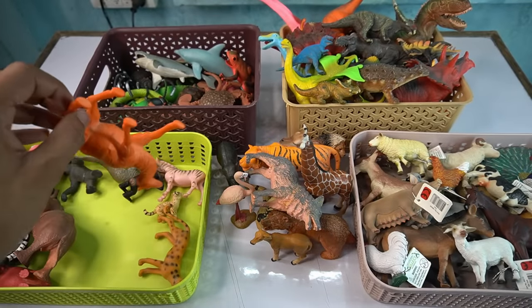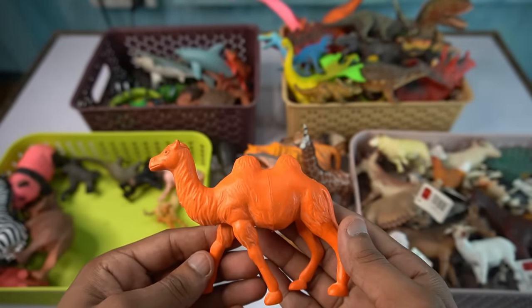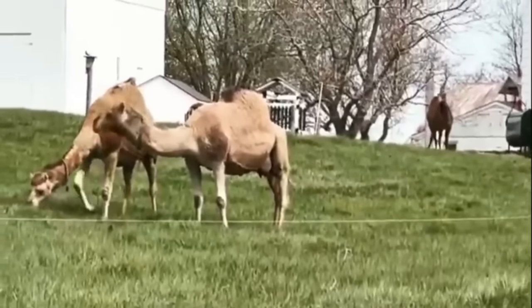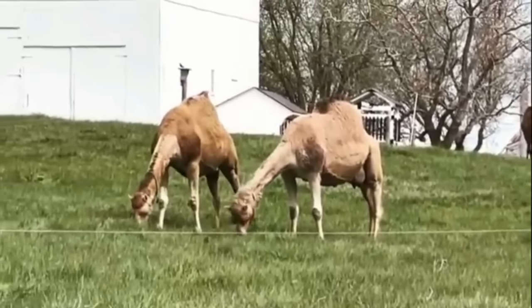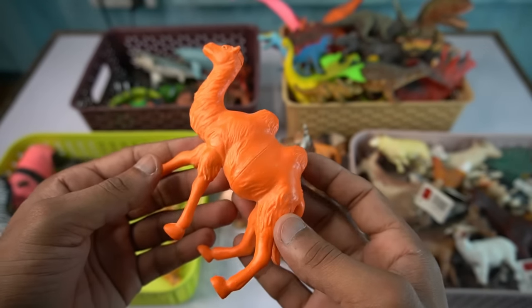And guys, next figure guys, camel. Beautiful look guys, camel, red camel look is very nice. Red camel design is so beautiful, red camel.